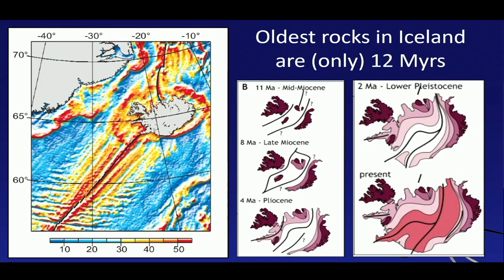So here we have the oldest rocks in Iceland, and they are here at the fringes in the very east and the very west. And this is where we had a port day just before we sailed off towards the east. And Iceland's oldest rocks are geologically very young. They're only about 12, maybe 14 million years old. And when we think of rocks in Sweden or Norway, which are thousands of millions of years old, the rocks in Iceland are extremely young.